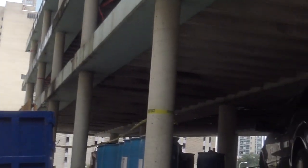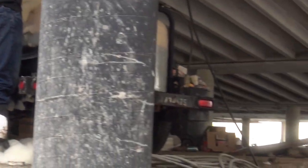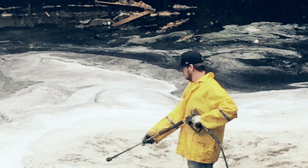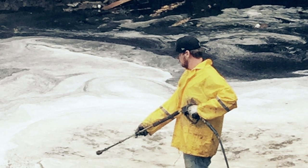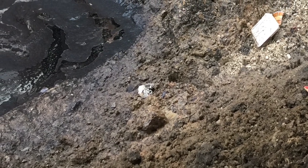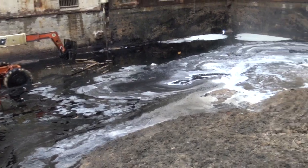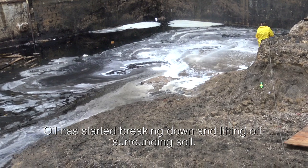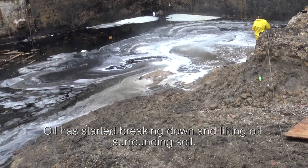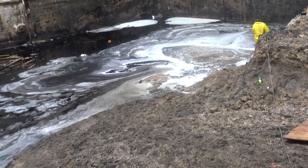If there is a lot of foaming, you can merely move it out of the way. It does not pose any real problem. A high-pressure sprayer was used to inject oxygen while applying and mixing OSE II into the soil. Had there been time, we would have added perforated piping to inject oxygen into the soil, oil, and water. One can see, as more and more OSE II is applied over time, the oil has started breaking down and lifting off the surrounding soil, leaving large pockets of water surface without oil.